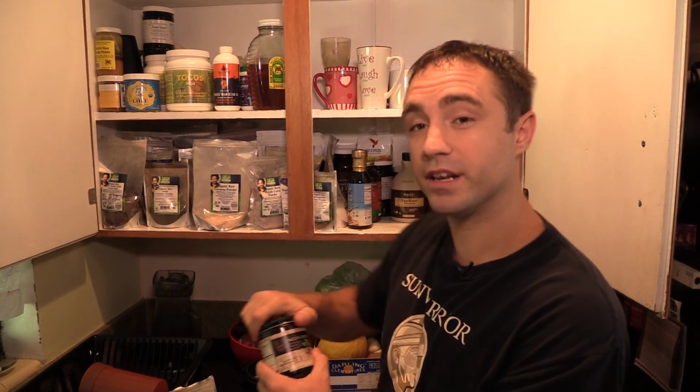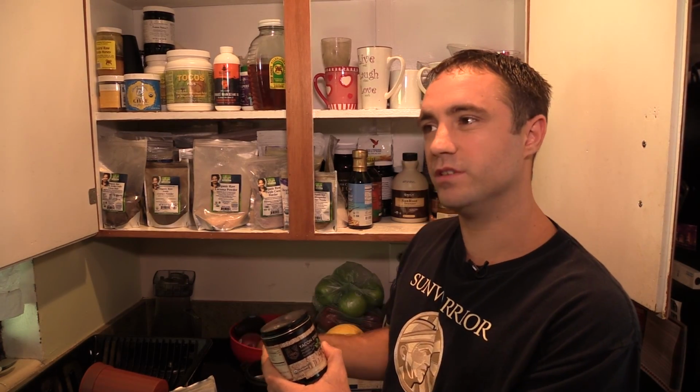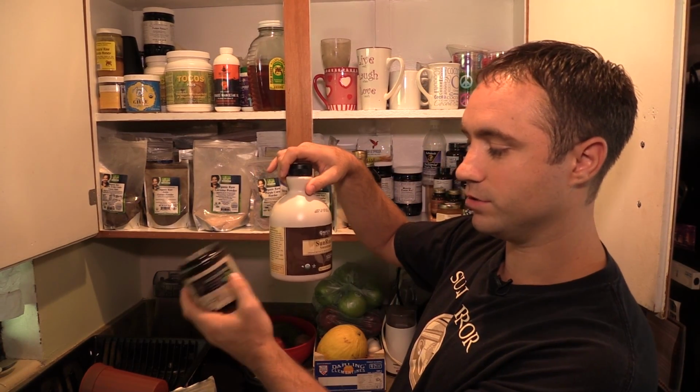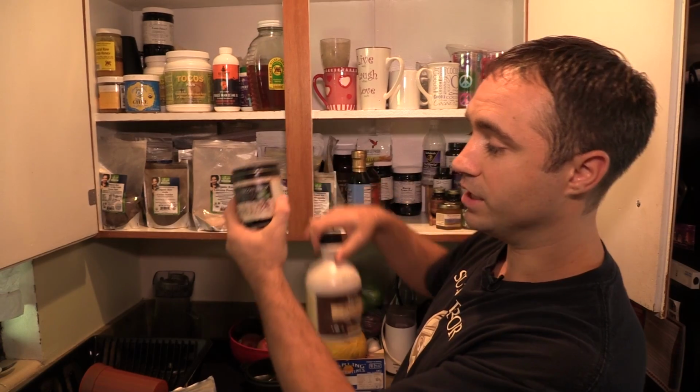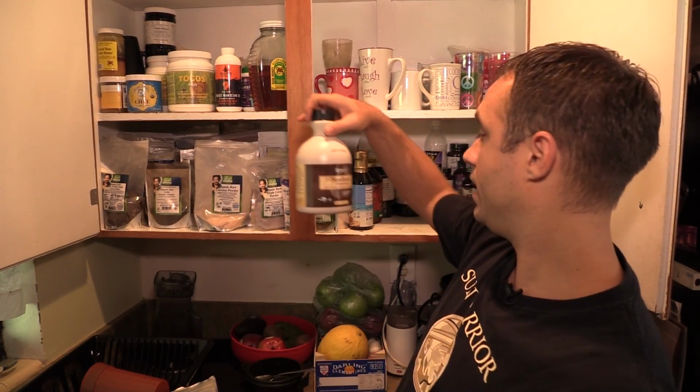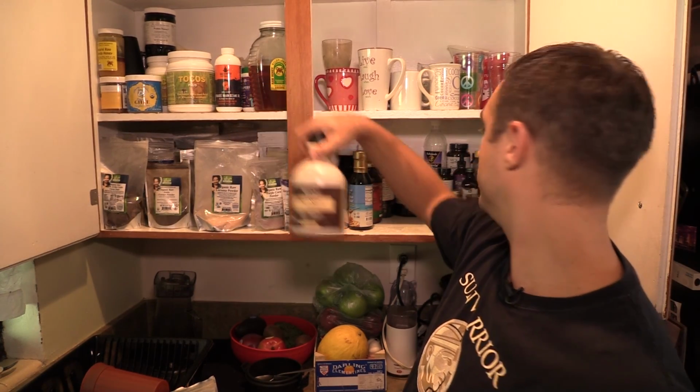Then we've got some prebiotics, which are like sweeteners, but they don't feed the bad guys. They only feed the good bacteria. So I try to throw in a little bit of prebiotics in there too. Yacon being the best one. Yacon syrup is from an Andean root, a sun root sweetener.